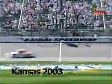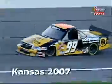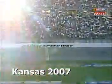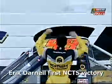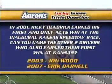We talked earlier about the Aaron's Lucky Guess trivia question. And Michael, you were pretty confident of who the recipients or the winners were. Did you know it was John Wood and Eric Darnell? I did. I was all over that. And those wins were both done in fairly dominant fashion. I like the way these two cats won.